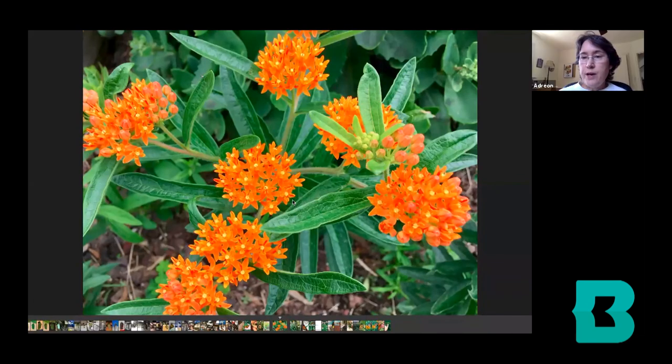So just real quick before we close, what can you do if you don't want to actually learn to rear them? Plant milkweed and other native plants in your yard. This is a really popular one, it's called butterfly weed, not to be confused with butterfly bush, which is a non-native plant. But this one is a milkweed, butterfly weed. So the adult butterflies can find nectar from the flowers and they can lay their eggs on the leaves.